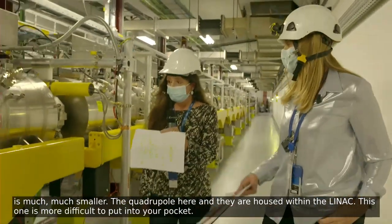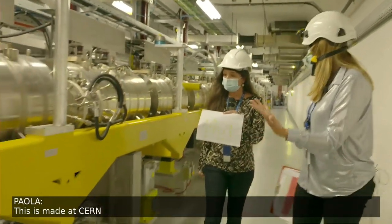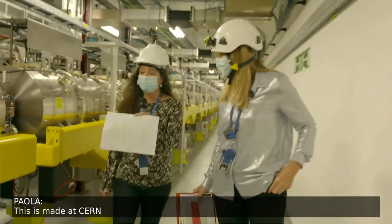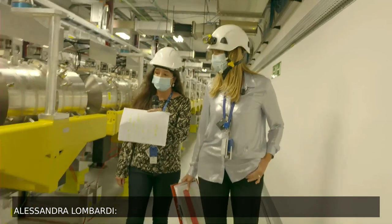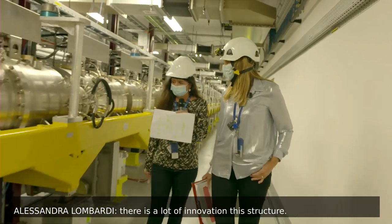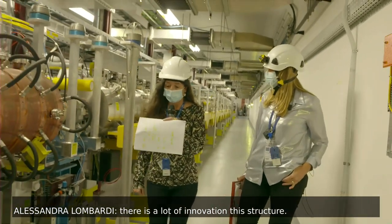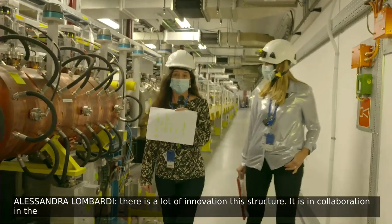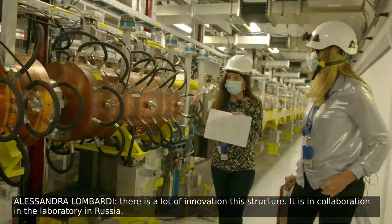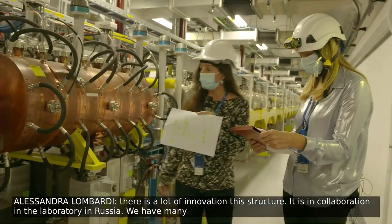And this is all made at CERN, all these drift tubes and special components. Well, there is a lot of innovation in the prototyping done at CERN. There is a lot of prototyping for all the structures. This particular structure here, though, was done in collaboration with a laboratory in Russia. Here we have another structure. LINAC-4 is a LINAC of collaboration. We have many collaborations with many labs around the world.